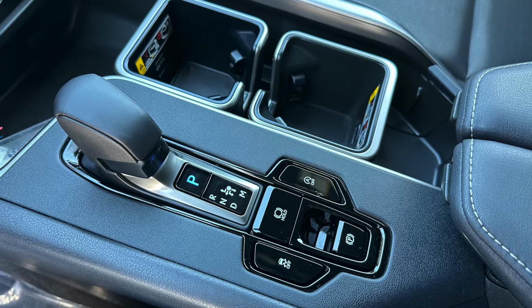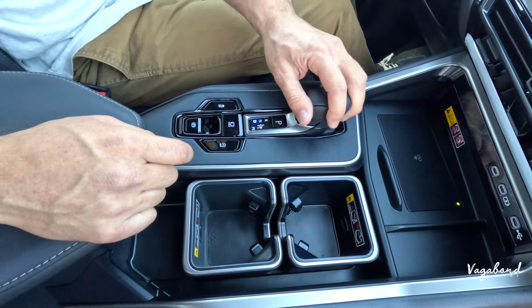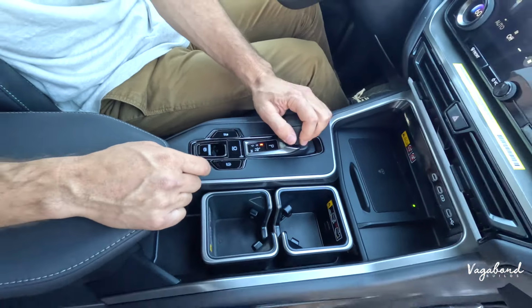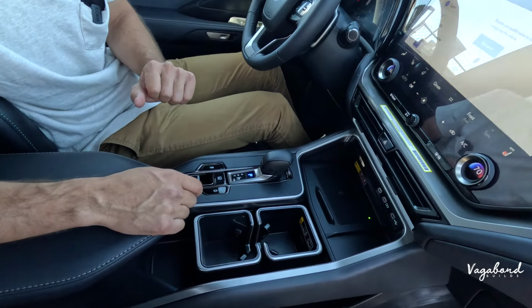Shift lever, very cool shift lever. Why? Because it's kind of small, sporty feel. You're gonna have to pull to the left to go into neutral, pull to the left, go up to reverse, and pull down for drive. Let's go ahead and put it back into park.